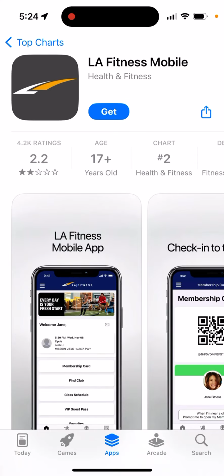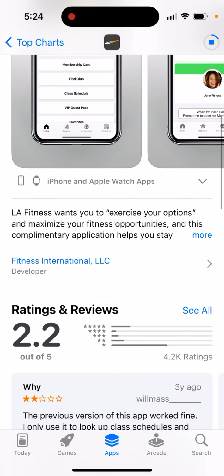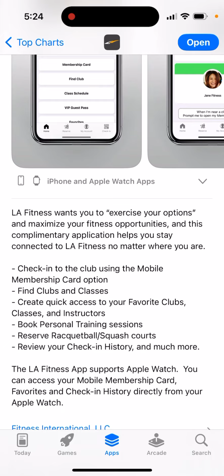Here's the Ally Fitness mobile app, so you can just install it. So yep, this is just a mobile app, and this complimentary application helps you stay connected to Ally Fitness no matter where you are.